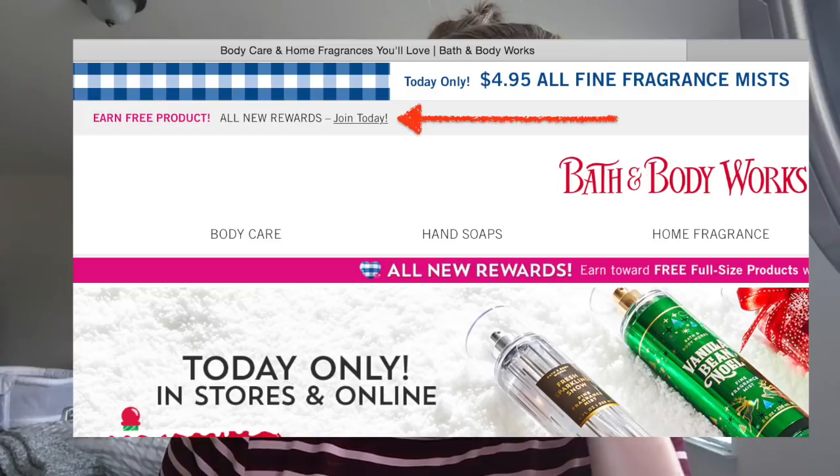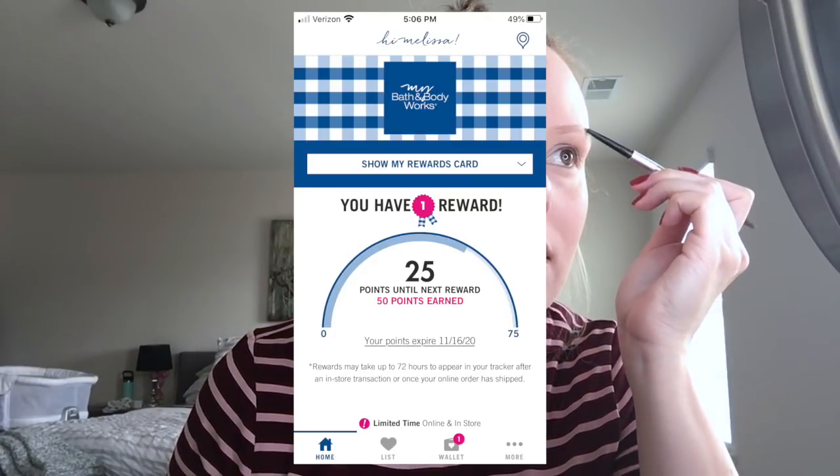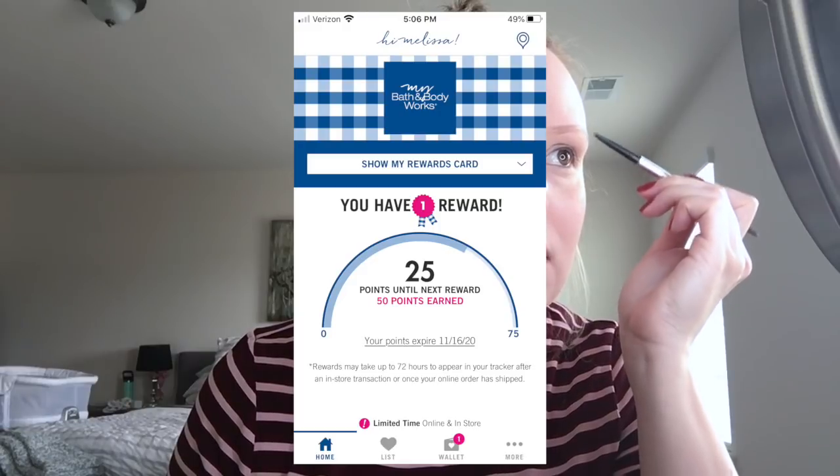Okay, the next hack is to sign up for their app. And I think their rewards program, maybe they're just piloting it in certain places. I'm not too sure. But if you sign up for their rewards program, you get a free gift with every $50 you spend there, or maybe it's $75. They might have increased it to $75. And it is anything in the store up to $16.50 you can get for free. Do note that that is full priced things.